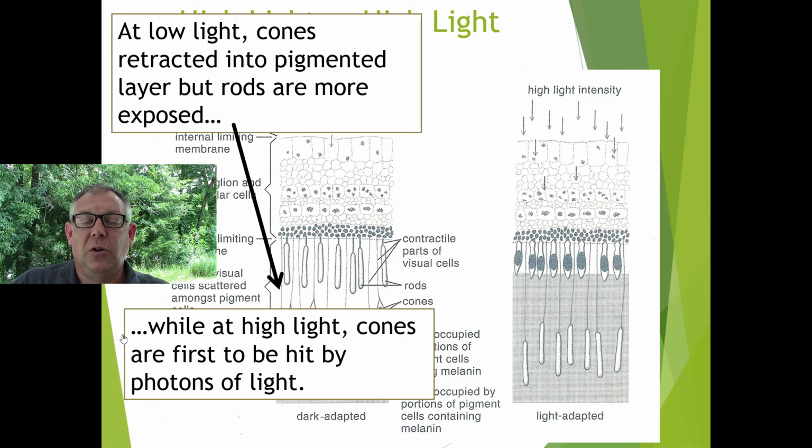If you're in the dark, your rods are all close to the surface of your retina. And then if you walk out into bright sunlight and you can't see, those rods have to be pulled back into the pigmented layer, and the cones need to be pulled up closer to the retinal layer. But that takes a few seconds and a few blinks until those have moved back and forth, and then your vision kind of gets restored. So anyway, that's kind of what's going on with your eye.